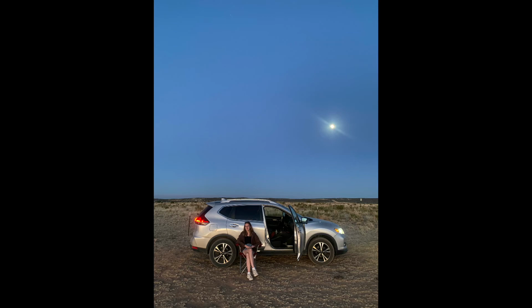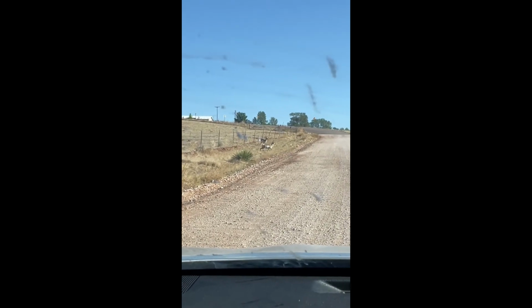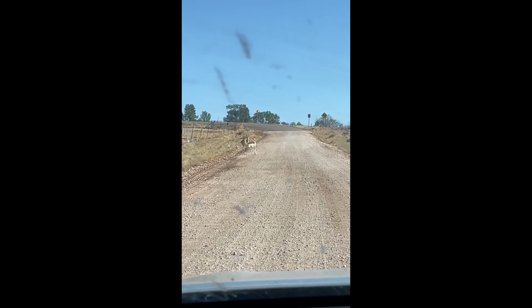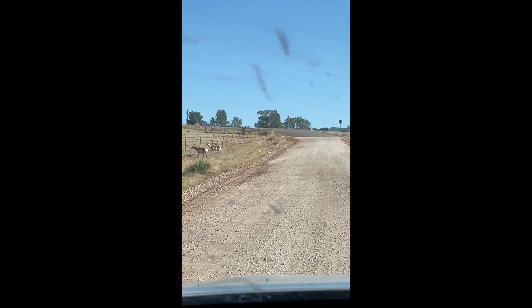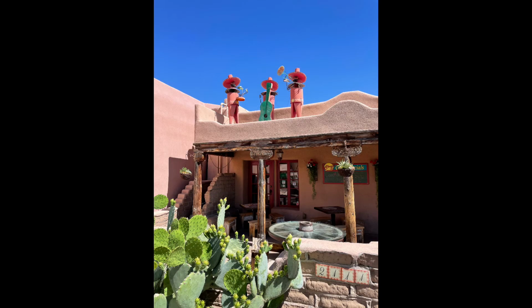Sunrise or sunset, I don't remember which one. Morning, we scared these poor little elk. We saw loads of elk actually along national park land and things like that. We haven't seen any bears on any of our travels, but that's okay. This was either in Albuquerque or Santa Fe in New Mexico. I don't remember, I think Santa Fe.